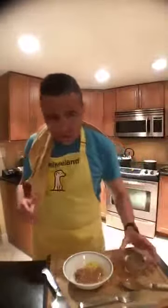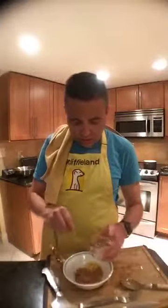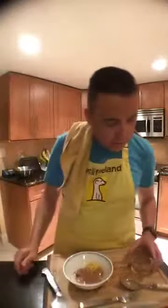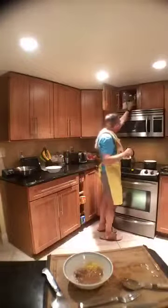Okay. Here we go. 3 tablespoons of water. And 2 tablespoons of soy sauce. As I mentioned on Friday, this calls for soy sauce, generally speaking.